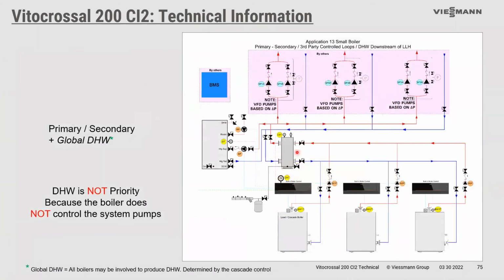So what we've done in this scenario is just primary, secondary. So the examples we had before were variable primary. This one's primary, secondary. So we have the low loss header and we have the domestic stream downstream of the low loss header. So again, we call this a global DHW, which means that any or all boilers will be available and making domestic hot water. And we have the system, which is, again, we don't control this. So this would be a scenario where we wouldn't want necessarily to have priority because the system wants them to run together. And we can do that because we have a power of all of the boilers to do the work. So domestic is not a priority to the pumps in the system.